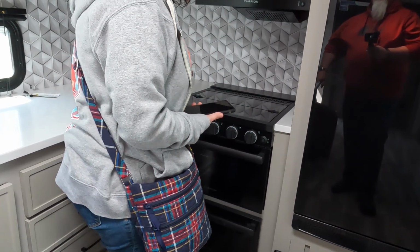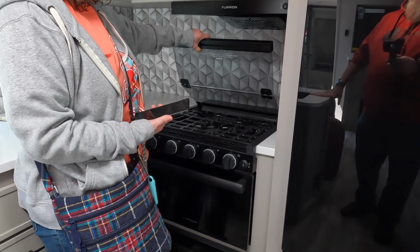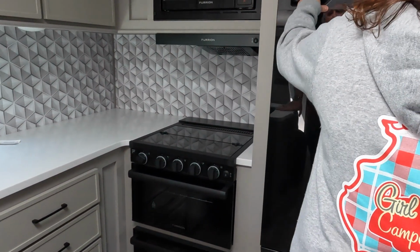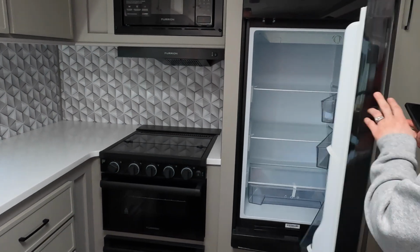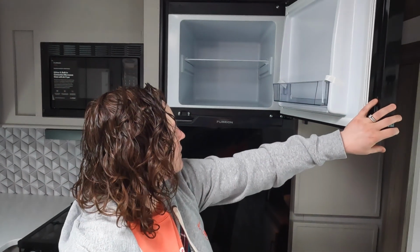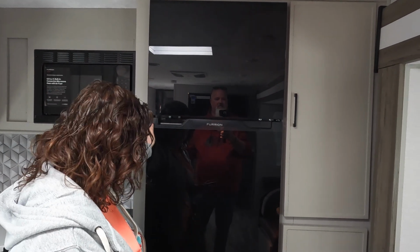And then a nice cooktop. This is a 3-burner. And then it looks like we've got the big 12-volt Furrion. Oh yeah, look at that. With the freezer. It's not the dual open. You can see that there's no handle there, but nice.